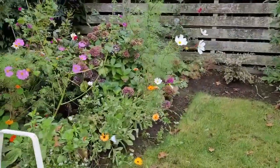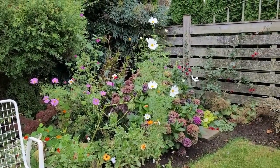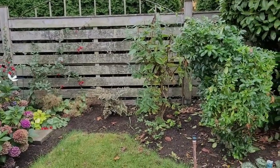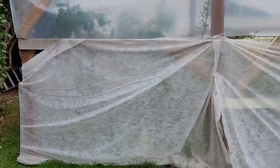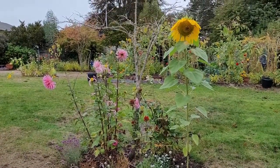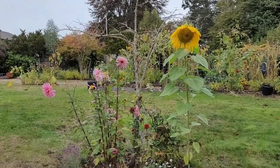This area turned out to be a little bit more wild than I anticipated. The cosmos, I didn't realize how big they would get. And so this just needs a little bit of cleaning, I think, and it would look really good. The tomato cage is still wrapped, but there are no more tomatoes in there. In the dead Japanese maple, there's a sunflower. And yeah, I don't know what the plans are going to be for this poor little tree area.